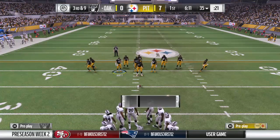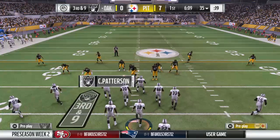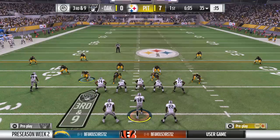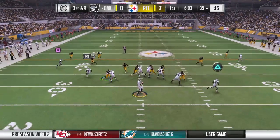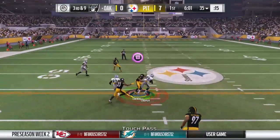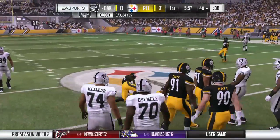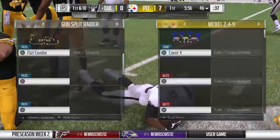Offense in a little bit of a bind here. 9 yards to go on third down. Out of the gun, they'll look to throw. And he'll hit the slant route. That's caught by Cooper, and he brings this up to the 46. Good enough for the first.